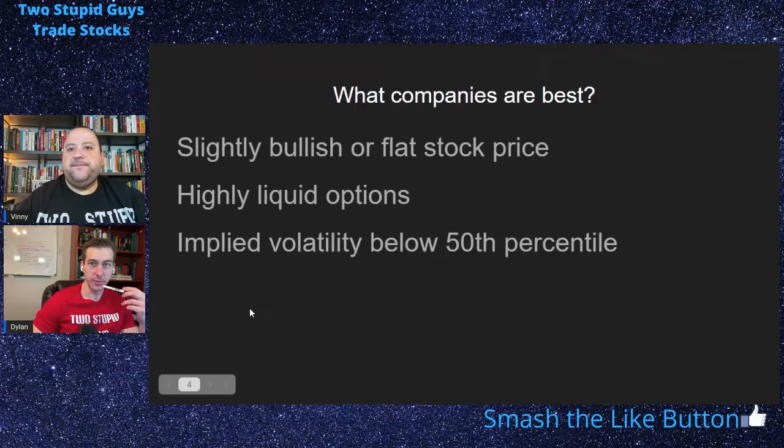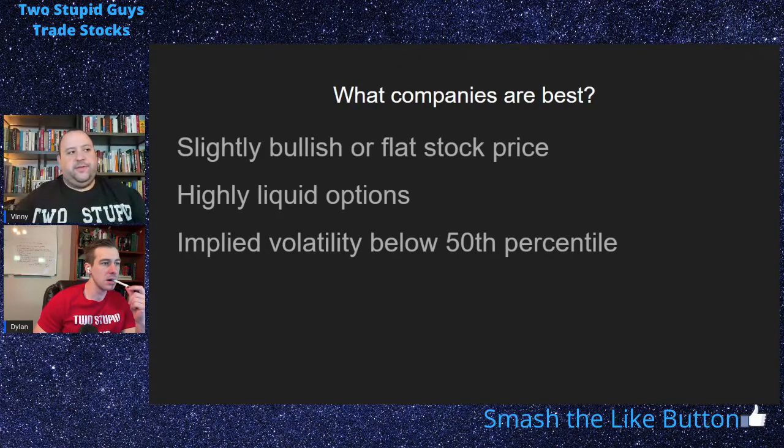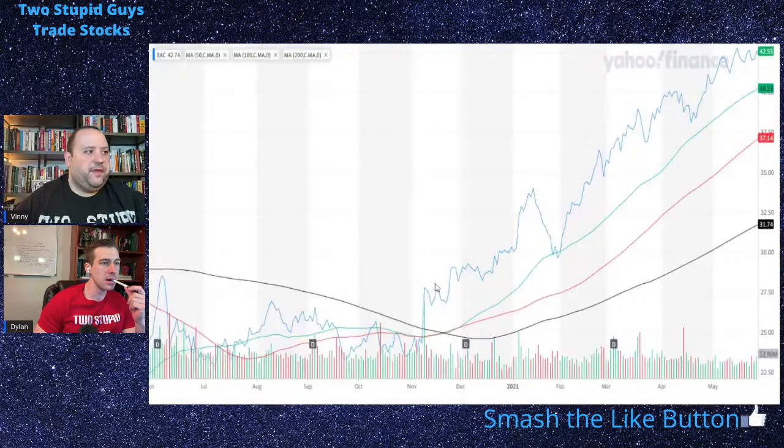Yeah, I just ran into that problem, actually. And you generally want an implied volatility below the 50th percentile, meaning a company that's more stable. Once again, you don't want to be paying a lot of money up front for that long option on something that's got high implied volatility.